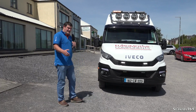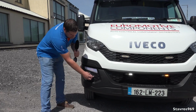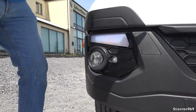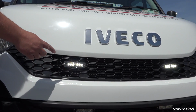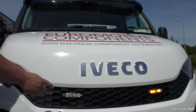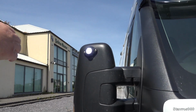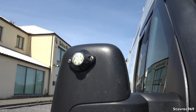Okay, Stavros, we'll just show you a few of the lights fitted to the van very briefly. Here we've got a small little flush one, perfect for very small applications, very bright. Here we've got the normal one where you have plenty of space. That's a dual colour one, comes in single colour as well. Very, very effective. Up here we have one on the mirror, very good for basically determining the width of the vehicle. This one's actually cracked and still working. So there you go, hit a branch.